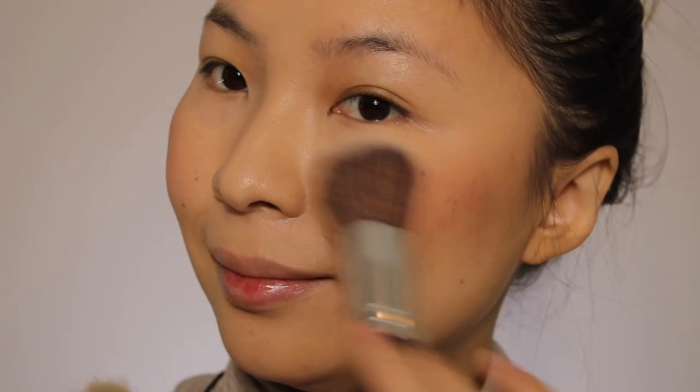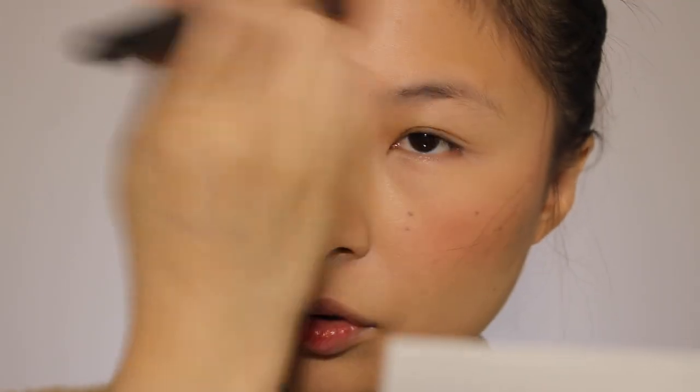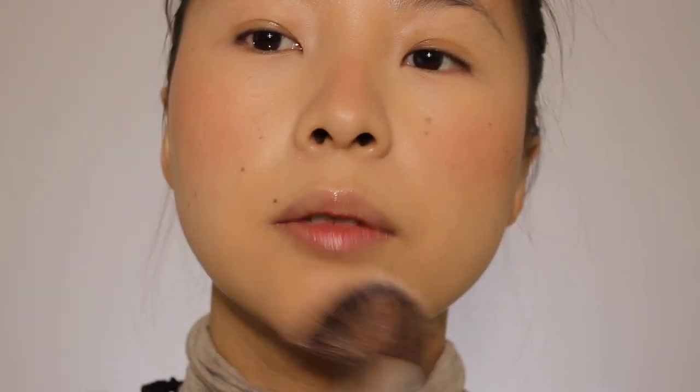All right, so I just cleaned out this buffing brush. I'm going to buff it over. We're gonna go back to a little bit of that coral and then kind of re-intensify a little bit. And just a little bit left over, buff it on the forehead and chin.